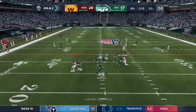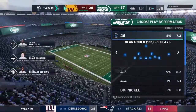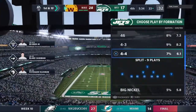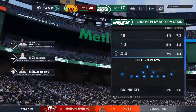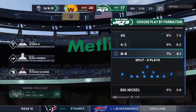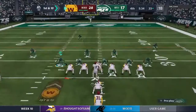Got to try it here. He's back to throw. And no, it's incomplete. Boy, it looked like he had it and dropped it. And Washington will take control of the football in great field position. So they'll come up 1st and 10 now from the 33.